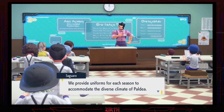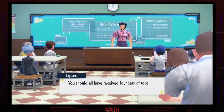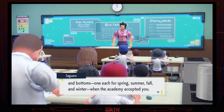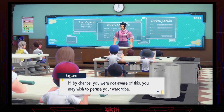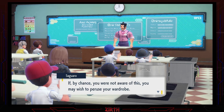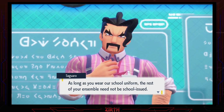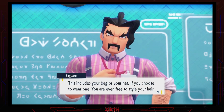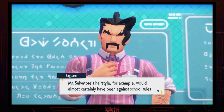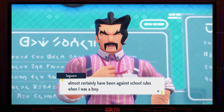We provide uniforms for each season to accommodate the diverse climate of Paldea. However, students are free to wear whichever style they wish wherever they please. You should all have received your set of tops and bottoms, one each for spring, summer, fall and winter, when the academy accepted you. Yeah, I received mine. If by chance you were not aware of this, you may wish to peruse your wardrobe. As long as you wear the school uniform, the rest of the ensemble needn't be school issued. This includes your bag or your hat. If you choose to wear one, you are even free to style your hair however you wish. Mr. Salvatore Zerstal, for example, would almost certainly have been against school rules when I was a boy.